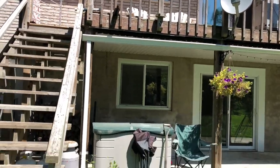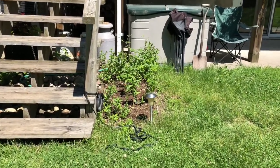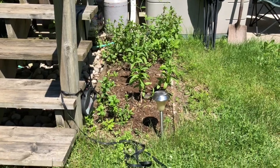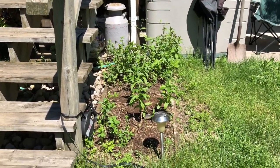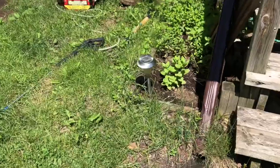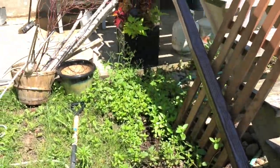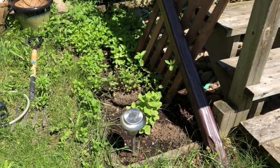So down here, next to the stairs, these beds are actually full of mint. I got them all weeded and cleaned out, and realized that there was all kinds of mint in there. So I'm just going with what's already here, and I'm going to keep those weeded, and that's where we're going to have all of our mint, which I can dry for tea in the winter.